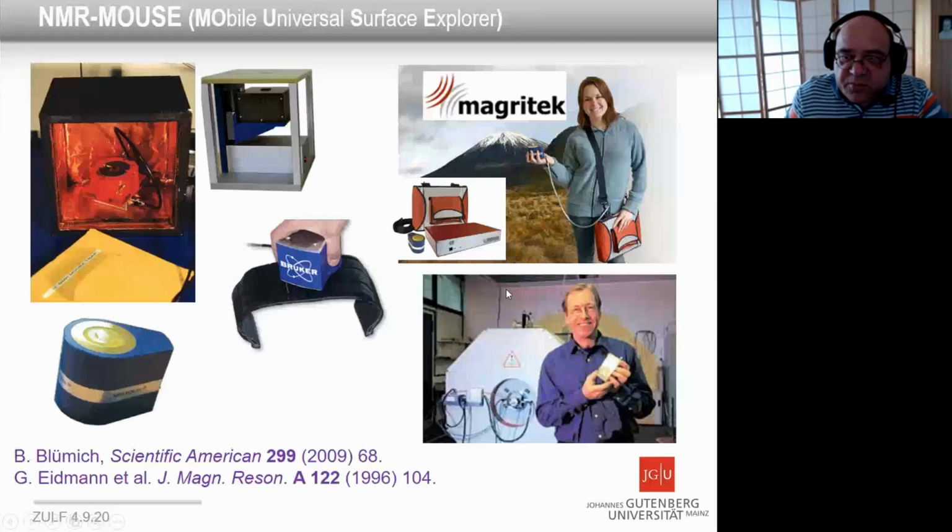And here is Bernhard Blümler showing the size of one of those little devices compared to a big instrument. This is all kind of interesting in terms of application, but as I said, you can't do so much about the design features here.